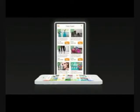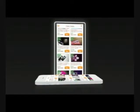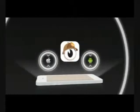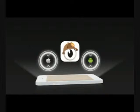The Sherlock app will be your personal shopping assistant and you'll never leave home without it. Don't Google it, Sherlock it for the best prices and deals. Install the app now on any iPhone or Android device and start saving today.